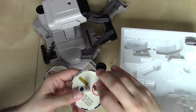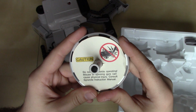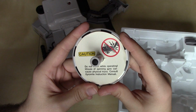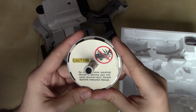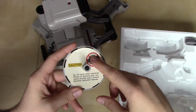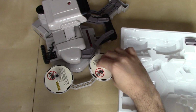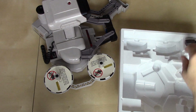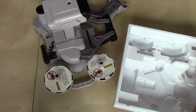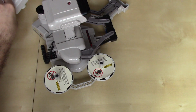These gyros actually still have their little warning on here: Do not touch while operating. Misuse of spinning gyro can cause physical injury. Consult Gyromite instruction manual. And they are not kidding. When these things get going, man, do they spin. If the gyro thing works here with the battery that I have, we'll see. Now, one thing I'm not going to be able to put on R.O.B. for Gyromite because of the position he's in are the claws.